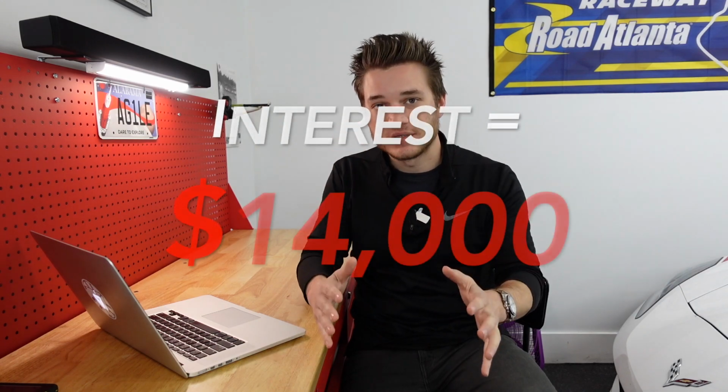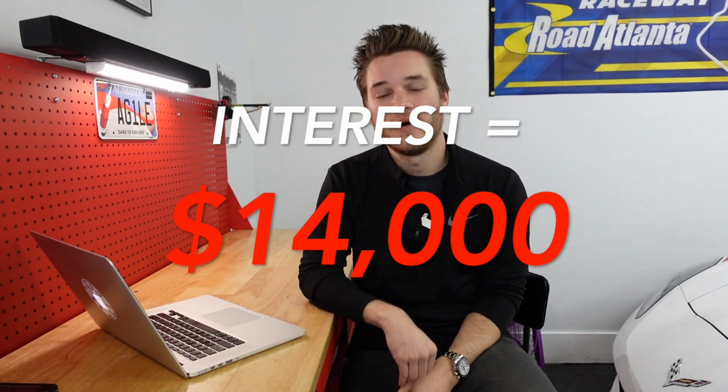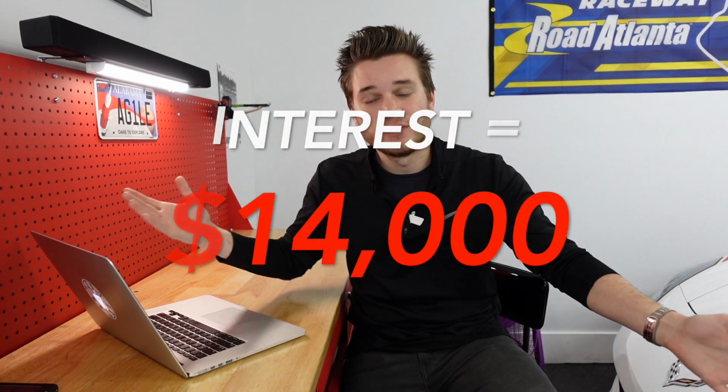For that 84-month loan, you're going to be paying an extra $14,000 on top of the price of the car just to extend it that long. So while a salesman may pitch that this $920 a month payment looks better and it sounds like you're saving money month to month, by the time you end up paying the car off, you've paid 7 times the interest.